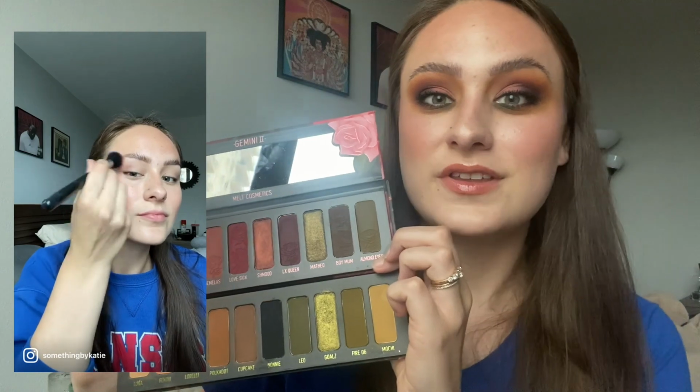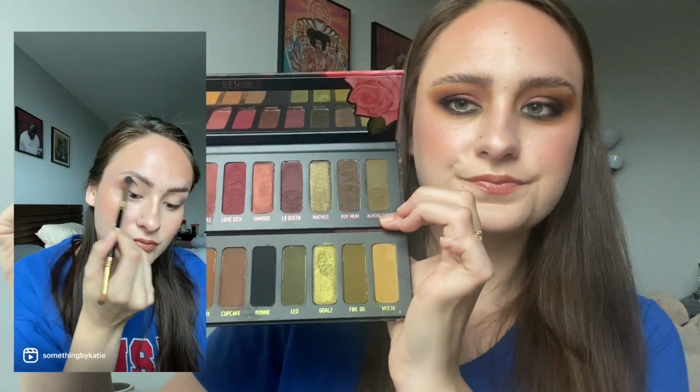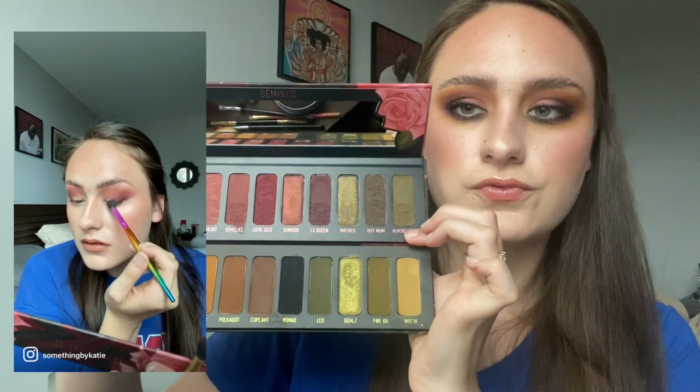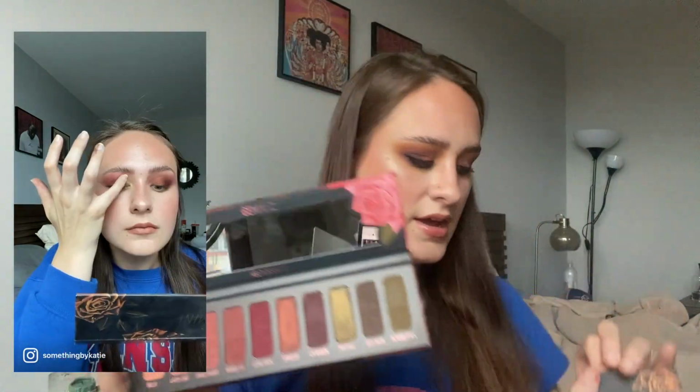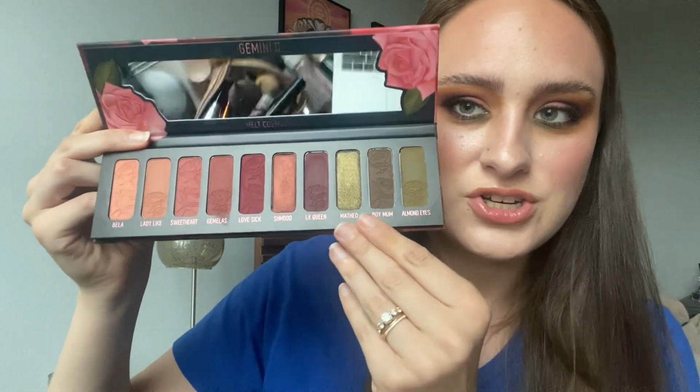I'm gonna keep playing around with it, but I know and love the Melt formula, and I really love this Gemini palette. I'm fine with the fact that I didn't get the new version, like the new packaging, because I think that my palette still performs great, and I just really think that these color stories complement each other so well. The new Gemini 2 on top is my idea of a perfect spring palette, because it is like a grungy rose.